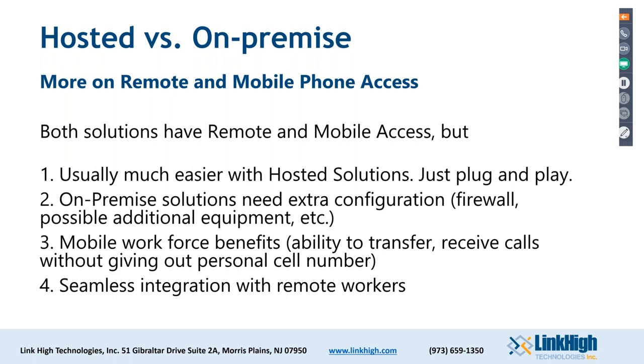For instance, if someone calls the office and they hit operator, they'll get Nancy. Nancy will forward the call to one of our system engineers who's remote, and the call just goes to their cell phone so they can pick up the call. Seamless integration with remote workers. We actually have one of our remote engineers. If you're a client of ours, you probably talk to Dale. Dale resides in Queens. He uses our remote phone. So when you dial his extension 115, it automatically goes to Dale. It's very seamless. People can't tell if he's in the office or not.